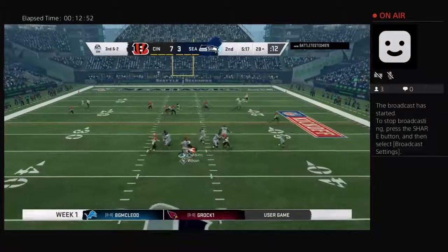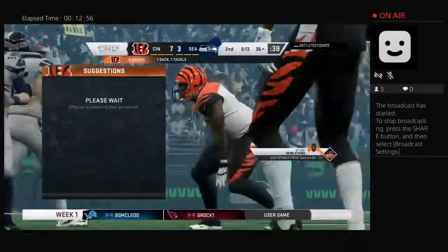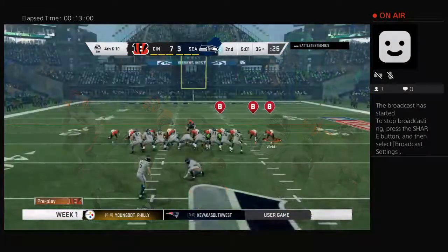3rd and 2, now Wilson. Under pressure, and down he goes. They sack him back at the 36. Geno Atkins got home that time.